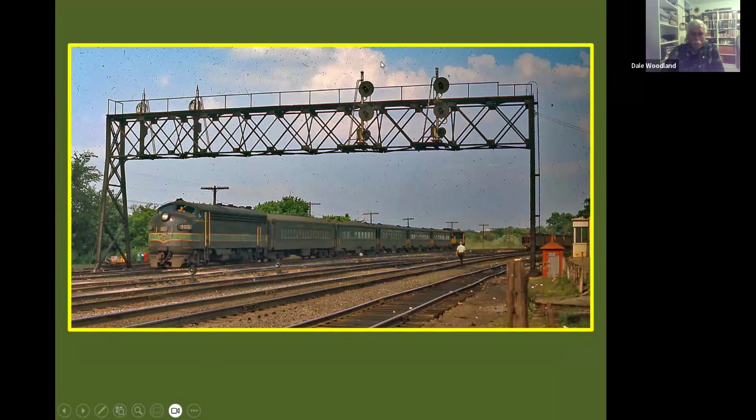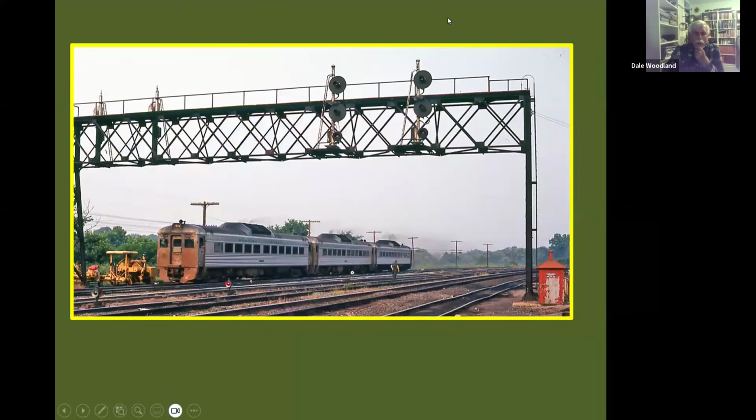Passenger trains, the push-pull came through. Locomotive on each end. This is train 7 from Philadelphia to Reading every afternoon. And of course, by that time, the sun was in a good position to photograph it. That lasted until 1981 under SEPTA.